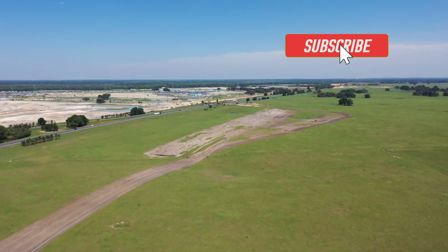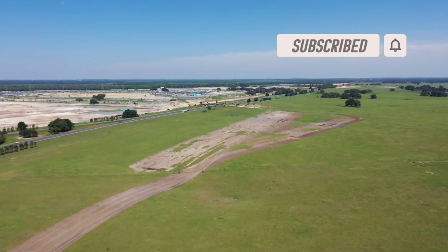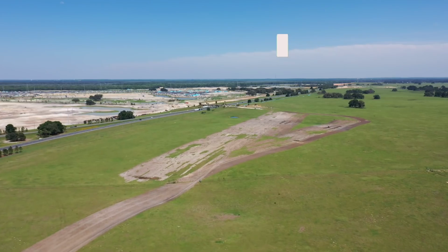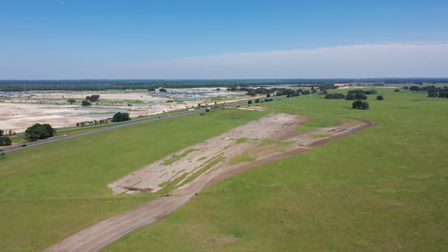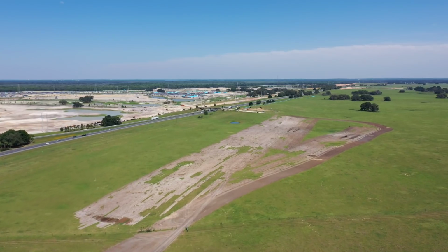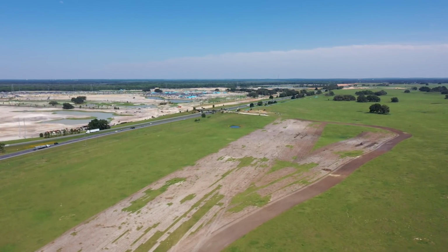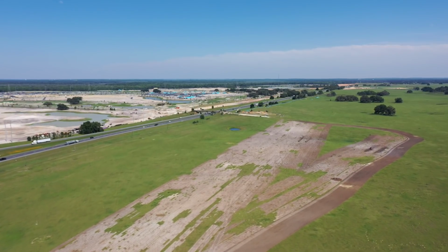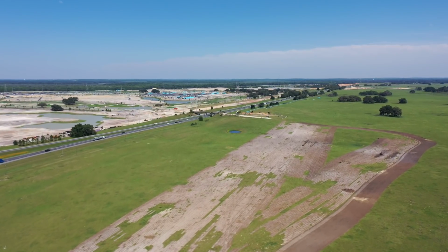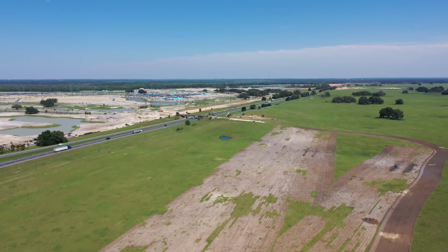Now that's the Florida Turnpike you're seeing, looking at it flowing south. Over there on the opposite side of the turnpike from where we're flying, that's the Villages of St. Catherine, over in that direction. You'll see a little bit of the greenery of the Southern Oaks golf course. And we're going to fly up from that direction and look at this in a minute.